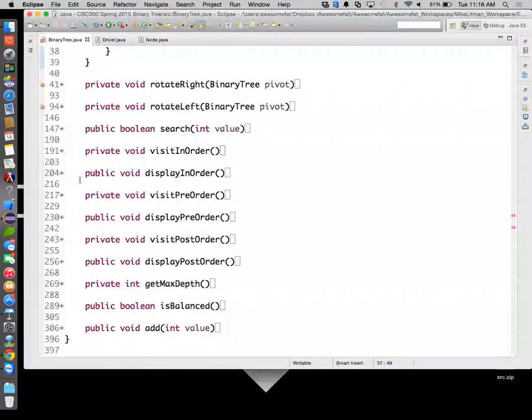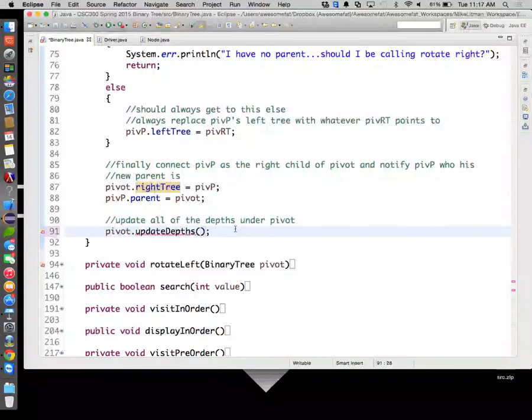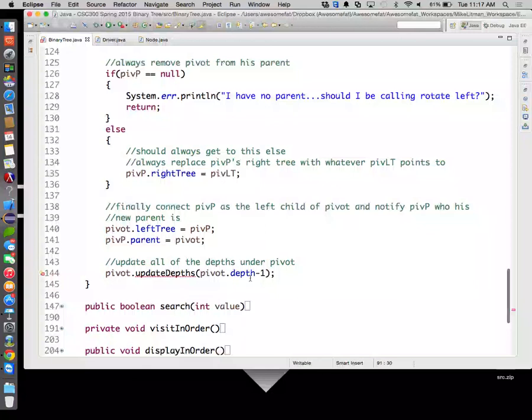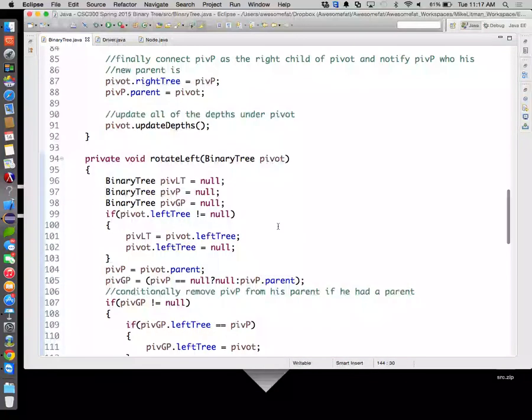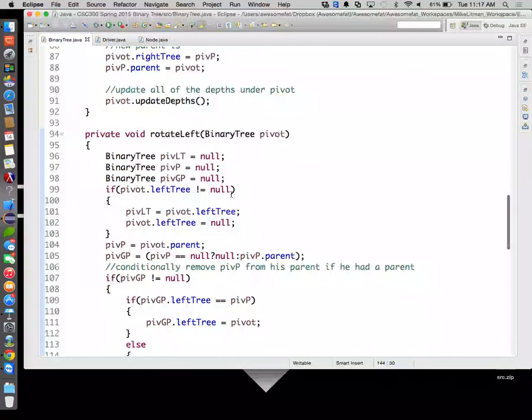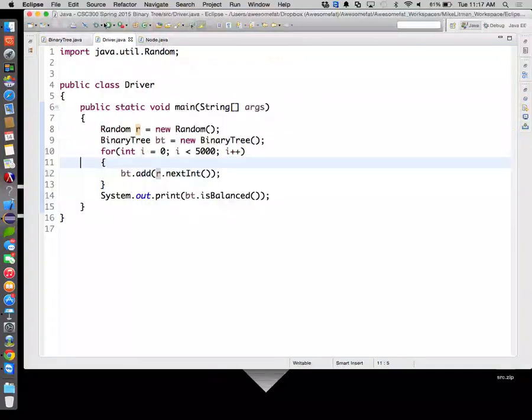So that's rotate right and rotate left. At the very end, when we call update depths, we're not going to pass in anything. By the way, this is self-destructing. It is disconcerting. Now we have another stack overflow. Do we? Get max depth. Oh, perfect. All right, I think this works for update depths. Now we have to make all our other pieces compatible.